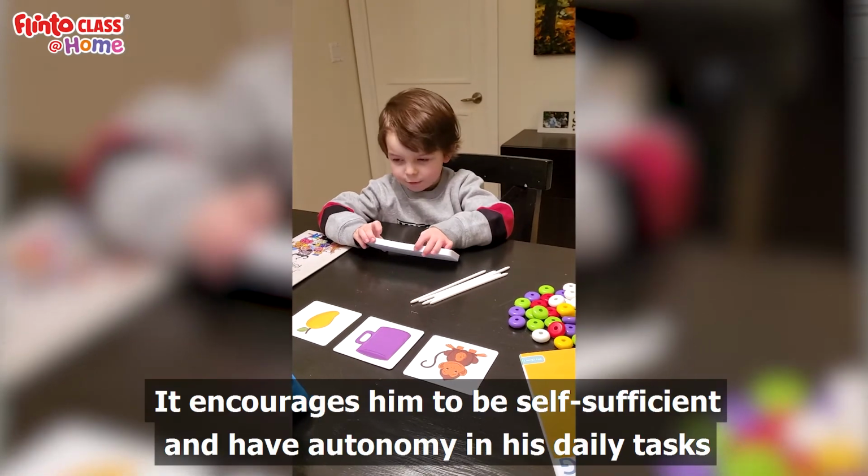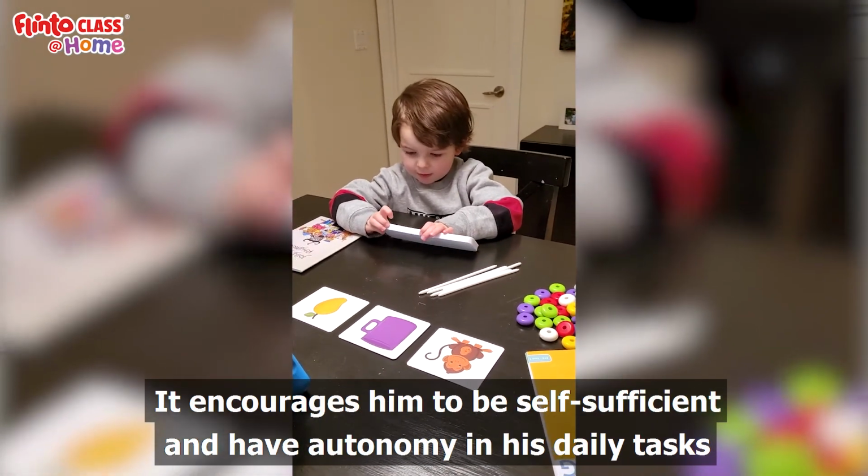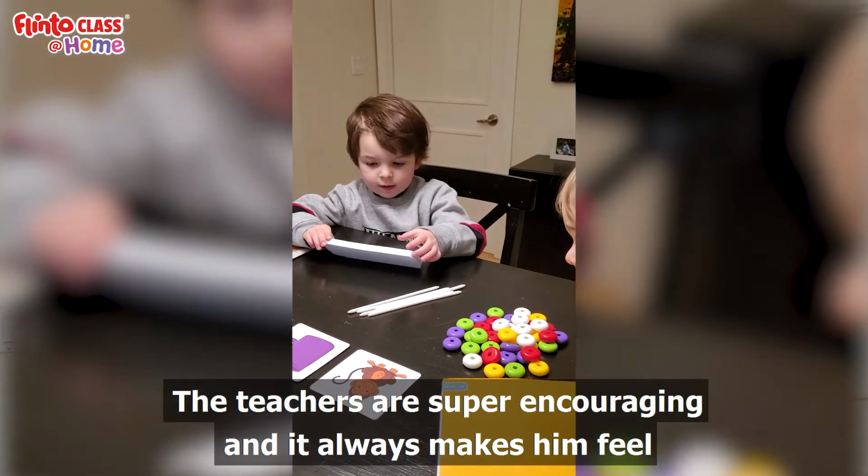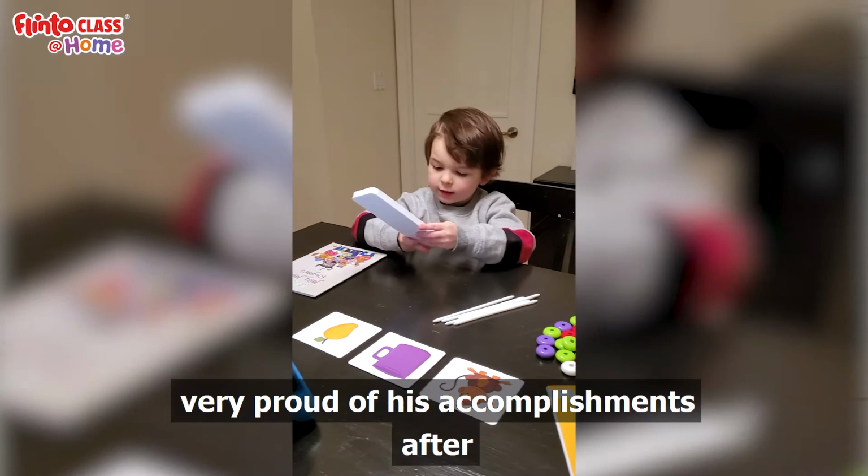It encourages him to be self-sufficient and have autonomy in his daily tasks. The teachers are super encouraging, and it always makes him feel very proud of his accomplishments after.